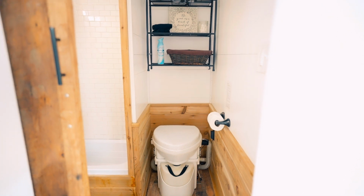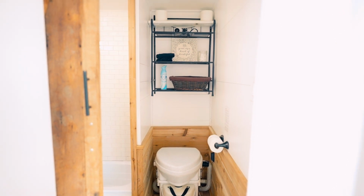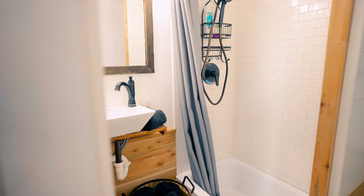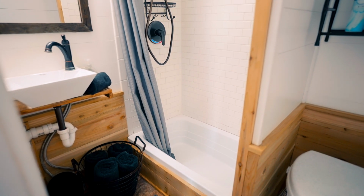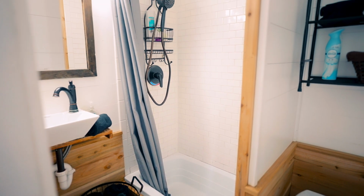There's a composting toilet right in front of you. Over here on the left, you have your tiny house sink, is what I call them because they're just so tiny. And then on the right is your shower space. I love the tiling in here.